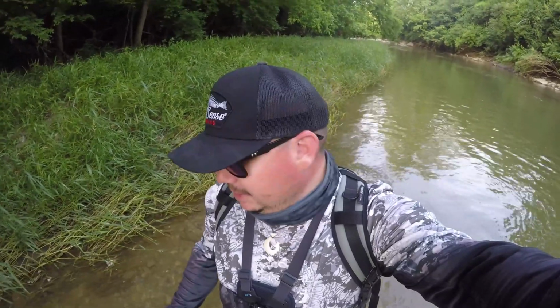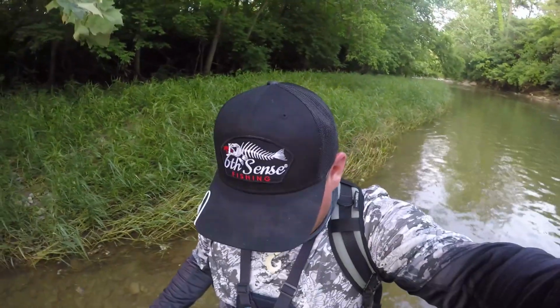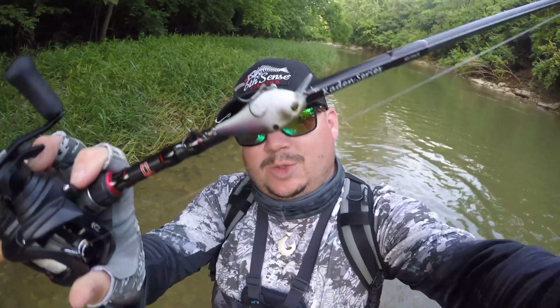Did have one bummer today. I lost the biggest fish in this creek, and it was probably a 17 to 18 incher, a pretty big fish, a very large fish, right there on the little 6th Sense 25X Crush.